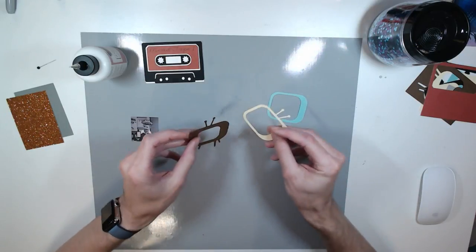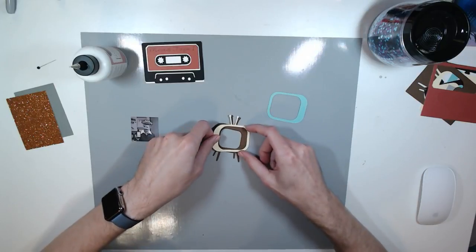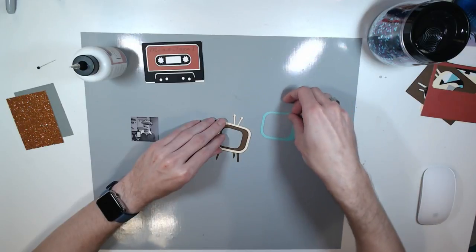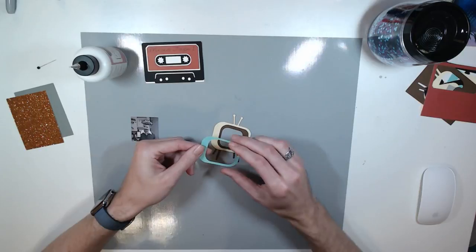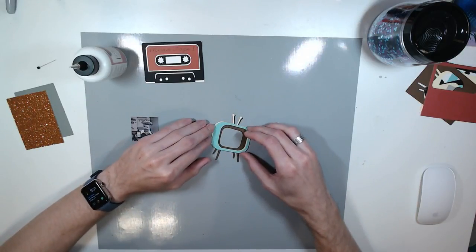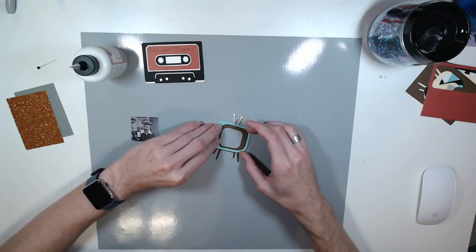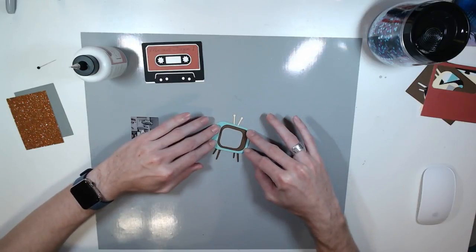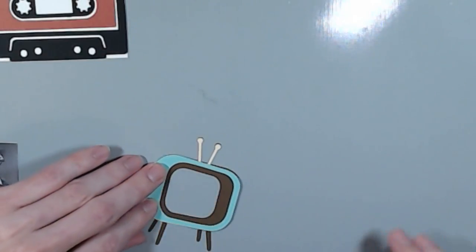First of all, it is backwards, I think. I think it's supposed to go this way. That's the only bad thing about... yes, it does go this way. All right, so we'll do it like that. And then, should have cut it in silver. But that's all right. So this is how our TV is going to look tonight. We're going to do this kind of retro blue color. I picked this turquoise blue because I feel like it would be an actual color that a TV might come out to be, right? Something like that?